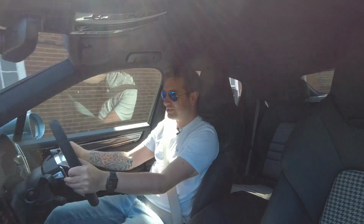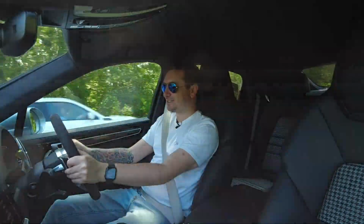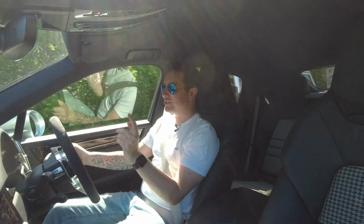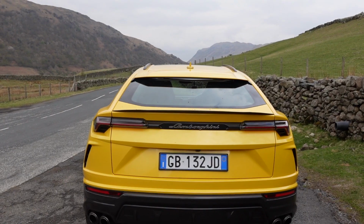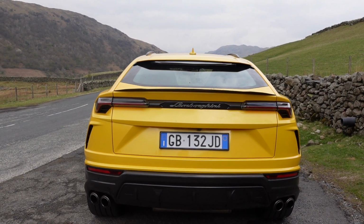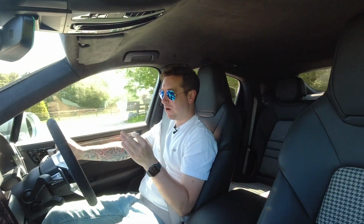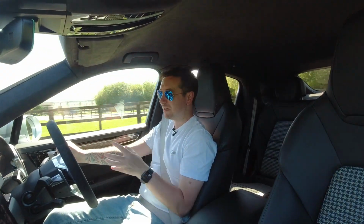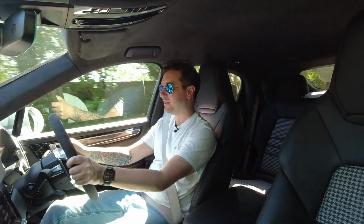You're in a Porsche. There's no debating that. The handling is great. It's so direct. And let me just talk about the Urus that I had not so long ago. I made it no secret that I loved that car. But my biggest issue with that car was the fact the steering was really dead. It was like there was no connection with the road.